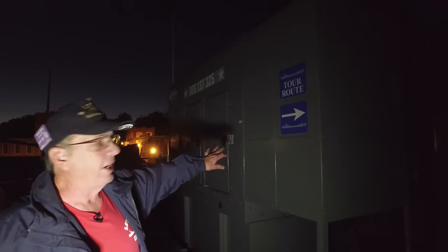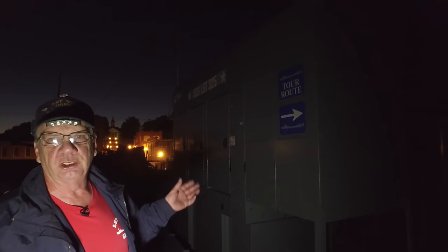This is our large Cummins diesel generator that presently we're not using because it's got a problem with the water filter.